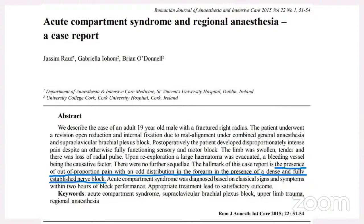And 1 hour later, when he complained of severe pain out of proportion, the surgeon decided to cut open the cast. After that, he found that the limb was swollen, tender, and there was no radial pulse. Then he was immediately shifted to the OT, and a re-exploration was done under GA, and a large hematoma was evacuated, and a bleeding vessel was found to be the causative factor. So the hallmark is the presence of out-of-proportion pain with an odd distribution in the forearm, even in the presence of a dense and fully established nerve block.